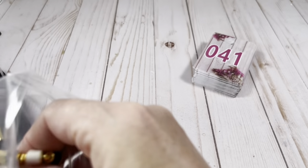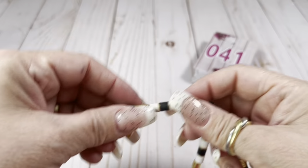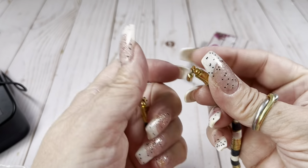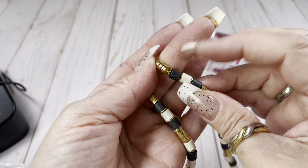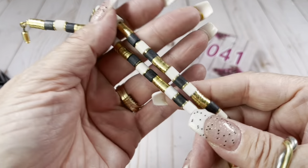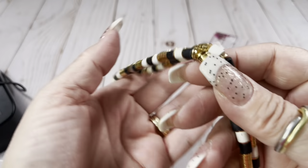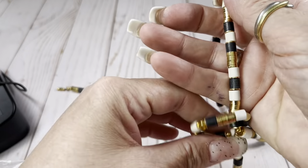Ooh, I like this one. I was surprised when we bought this. I think it's really cool, you guys. Okay, so it's a barrel clasp. And then these are all little sequins. Not those, these. And then I would say it's like a charcoal gray color. And I tied it in a knot.